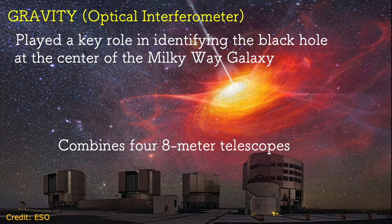GRAVITY uses four 8-meter telescopes as an interferometer to drastically improve spatial resolution, allowing it to capture highly detailed images. The resolution depends on the wavelength of observation and the size of the telescope aperture. Shorter wavelengths or larger apertures result in higher resolution.